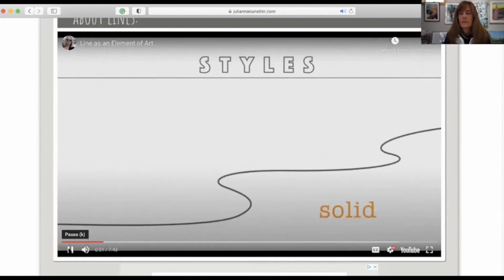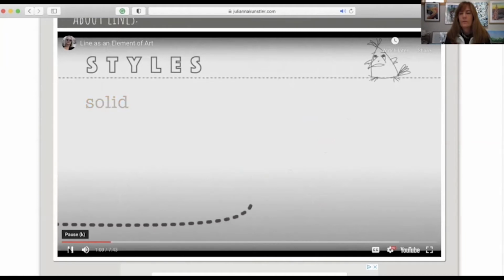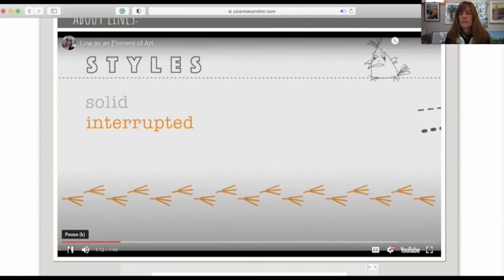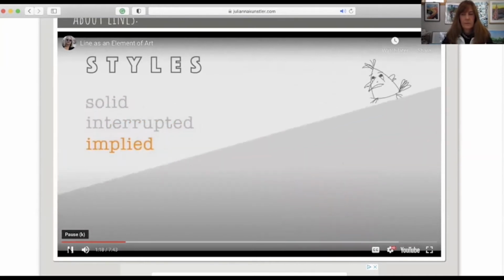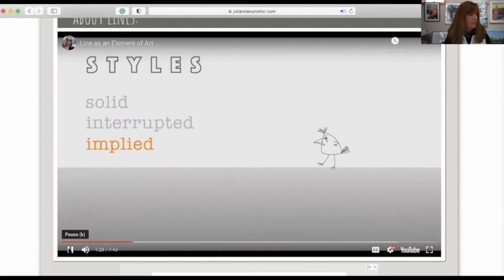When it comes to line styles, you can group them into 4 style categories. First, a solid or continuous line. Second, all kinds of interrupted or broken lines. Dashed lines, dotted lines, footprints, or time marks, they all would fit into that category. Next, implied lines are the lines you assume. These lines are not actually drawn, but you can see them as a border between other elements, or a sudden change in their characteristics. A good example would be horizon line. It's not there, but you see it.